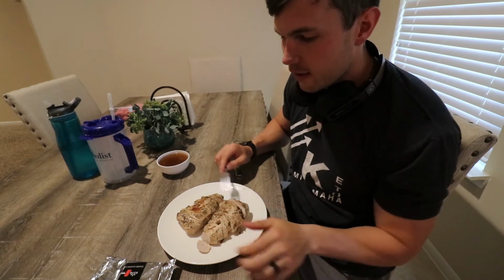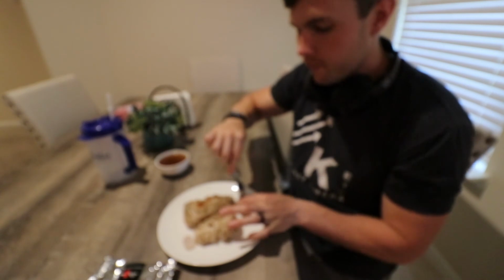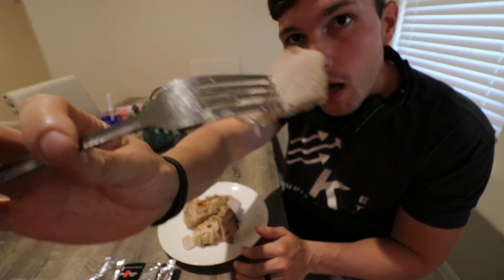Alright guys, so check this out. So here's the tenderloin. Now I want you to see this. One, look how juicy that is. Look at the juice, right? This thing has 3 grams of fat in the whole plate, okay? Look at this. With a fork, bro. A fork. I mean, taste test.